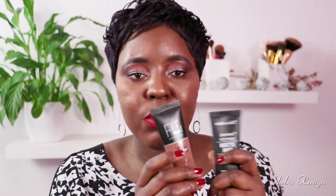It keeps your skin matte, and when I put on a foundation, they just go together, because this one is matte and this one is matte. It's a beautiful combo made in heaven, and I love how my makeup looks during the day, and even when I take my makeup off, it looks beautiful. Those two go together very well.